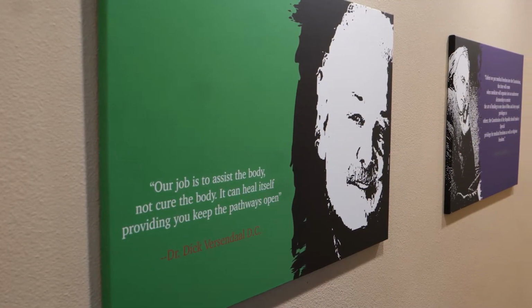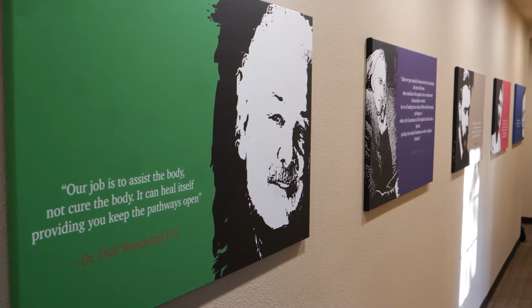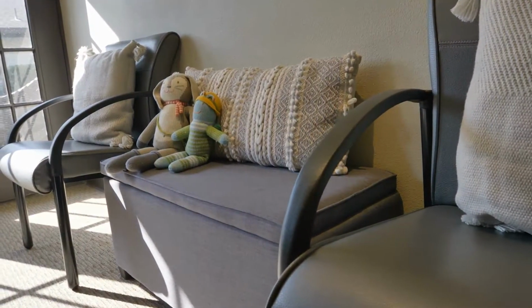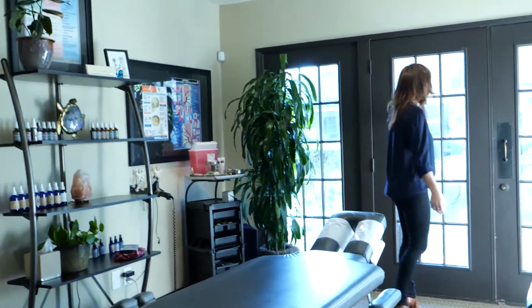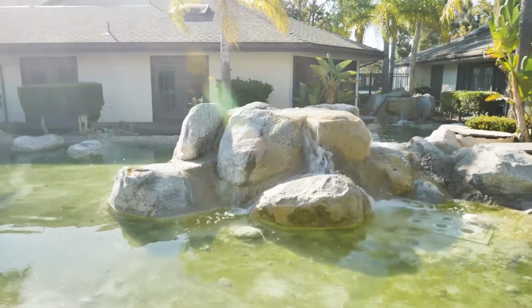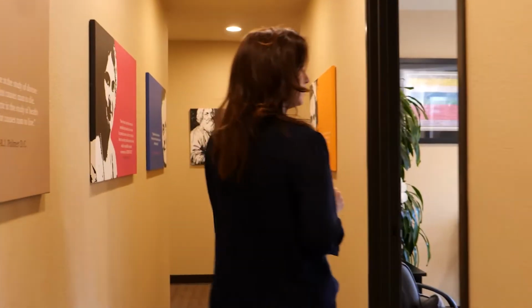Now as we go down this hallway, we're gonna see all of our mentors and inspirational quotes from different doctors that the doctors have found to inspire them and to inspire us as patients. In room number 6 here, this is also an acupuncture room and a chiropractic room. Again, we have some toys tucked away over here for the kids. And again, our patio is opened up, letting in some nice, beautiful light. What's so great about our office is that we have a wide range of water and movement and waterfalls and patios. And as we come down this hallway, hopefully you can take maybe a little glimpse at some of the photos that we had designed.